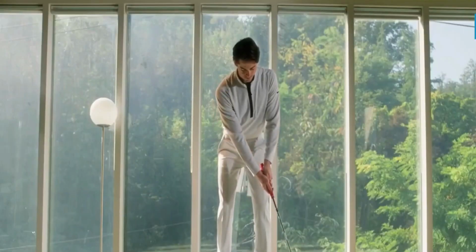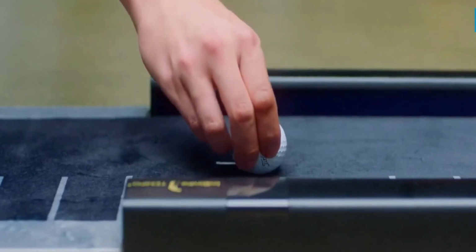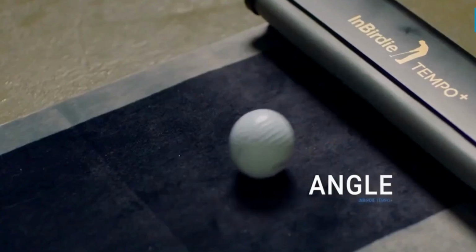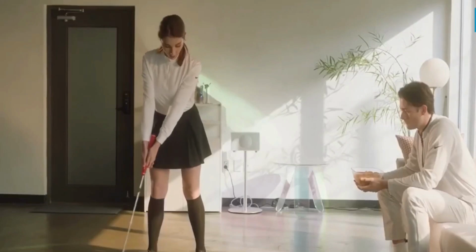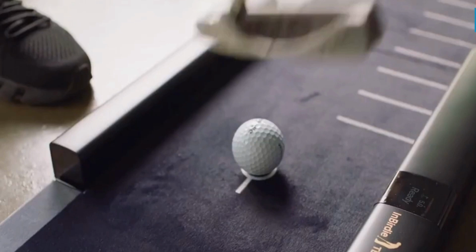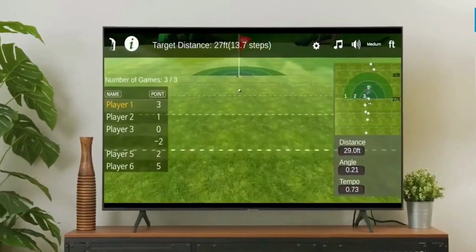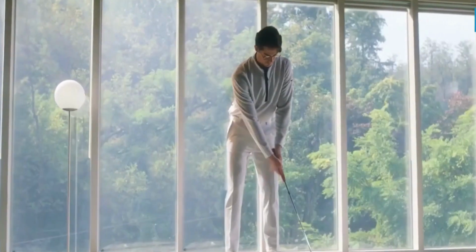Now, on average, 42% of the total number of strokes in a round of golf comes from putting. That's a big percentage, and it's why putting is something that every golfer takes seriously. To help you enhance your putting skills, DMBH created the InBirdie Tempo, which is the ultimate putting trainer. This amazing device takes the shape of the smartest putting mat available on the market, and it is designed to help you develop the perfect putt.